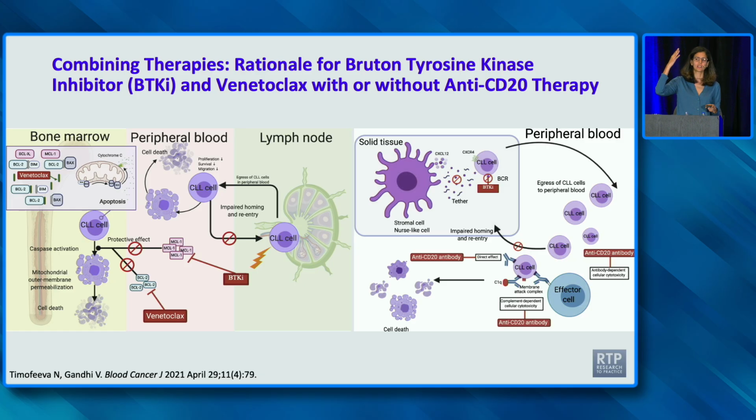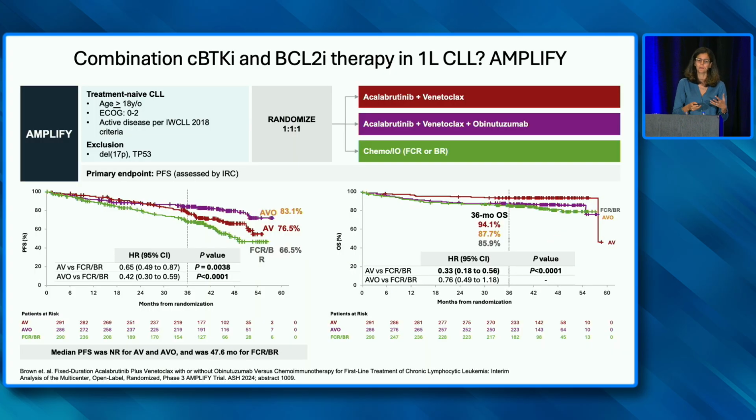And then if you give a covalent BTK inhibitor alone, those cells, it takes 6 to 12 months to die on their own. And that's the rationale behind introducing Venetoclax, because Venetoclax is a pro-death molecule, so we'll go and kill these cells in the peripheral blood, so potentially patients can enjoy time-limited therapy.